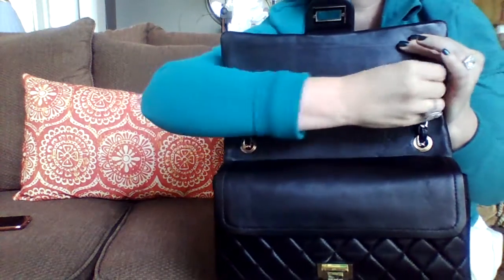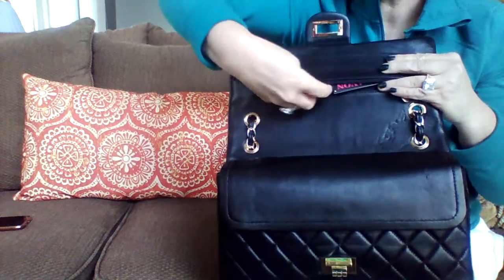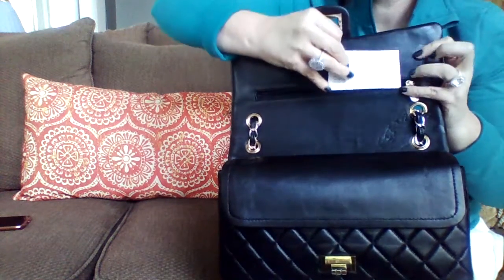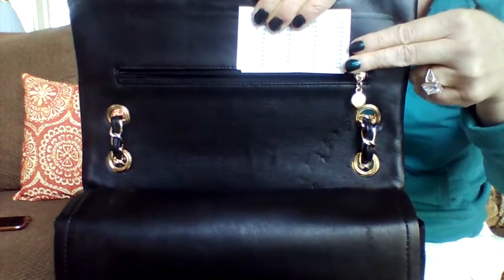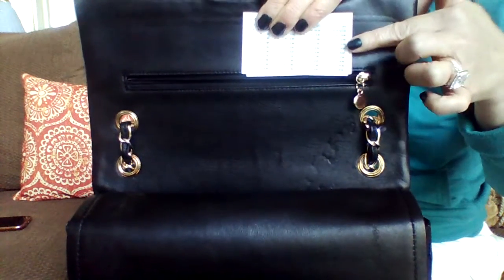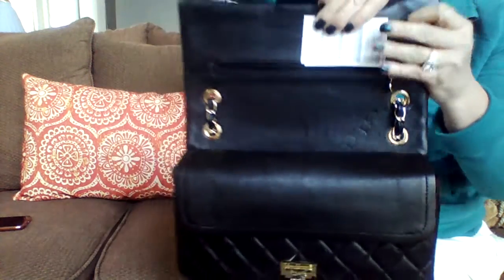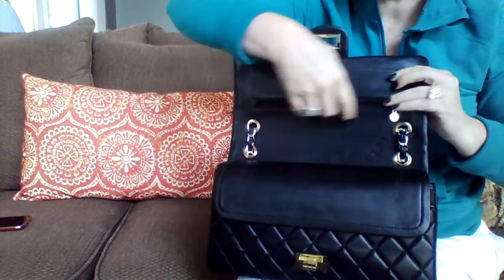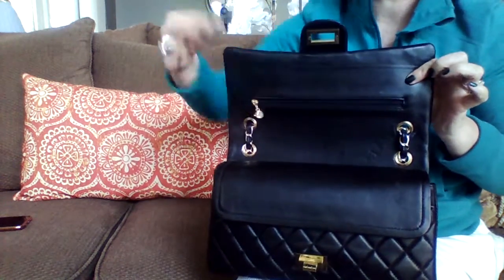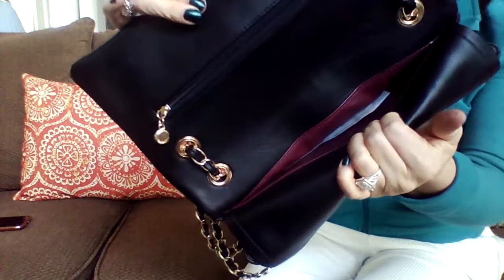It has a very large compartment up here. It goes all the way almost to the seam where I keep my business cards. So it's very large. Most real Chanels, I think, are only like 2 fingers wide. Maybe you can put a Band-Aid or something up inside there, and that's it. So the Adele bag definitely can fit my business cards. Pleased about that. Back in here, it's burgundy.